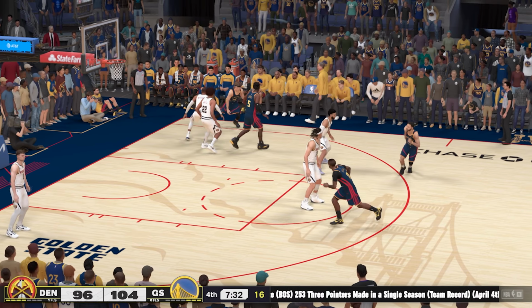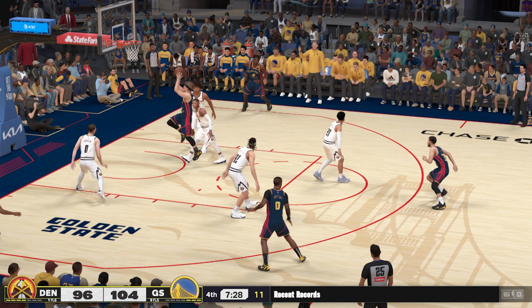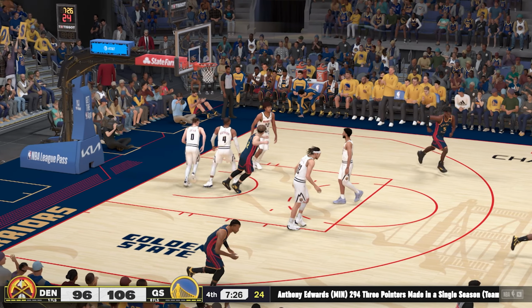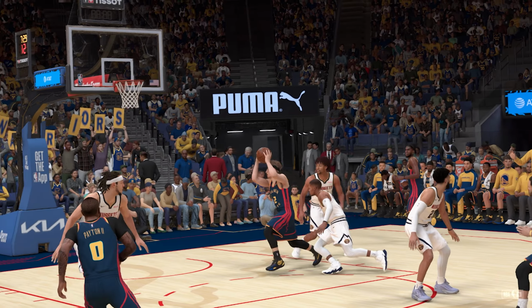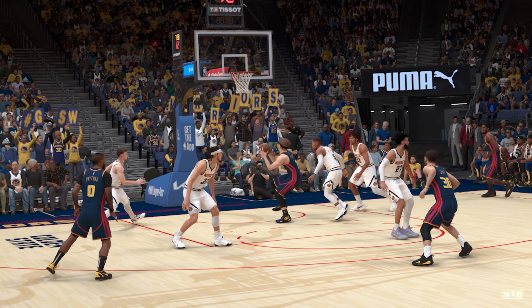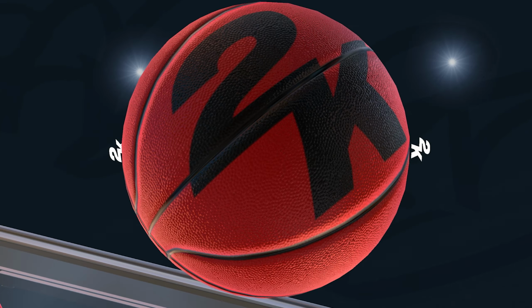Outside Pajemski. Count that bucket. And now a 10-point Warrior lead. The offensive success is due in part to his quality shooting. He hasn't wasted too many looks.